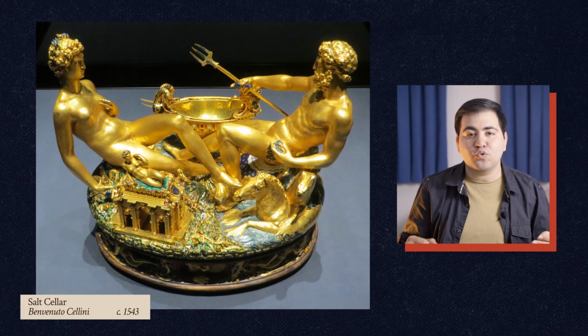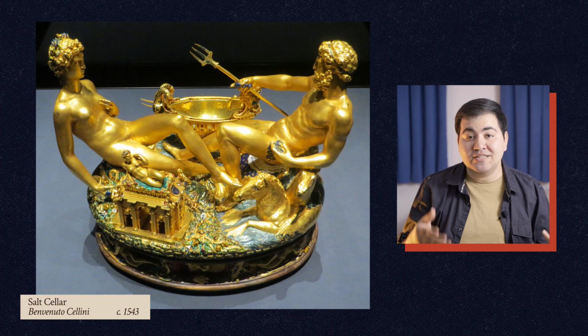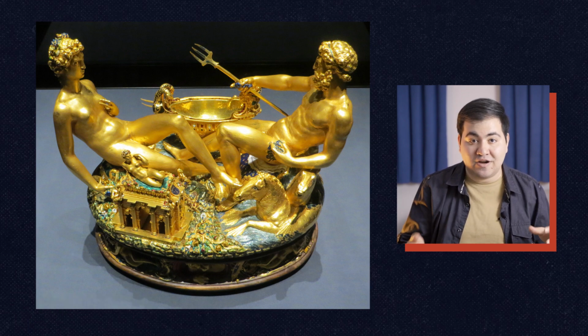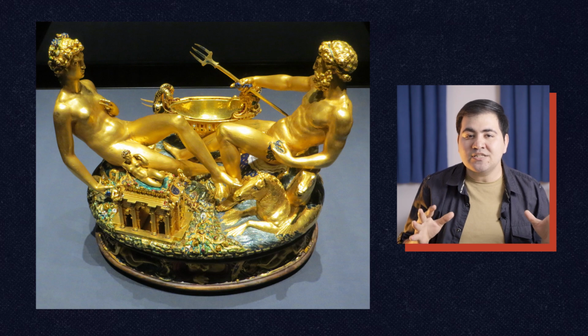Just look at this work by Benvenuto Cellini, the Italian goldsmith. This was commissioned by the King of France, Francis I. This is a salt and pepper compartment. Salt and pepper. I mean, hold on. These are my salt and pepper shakers. But for Francis, no. He got to have a Mannerist golden sculpture on his table for that.